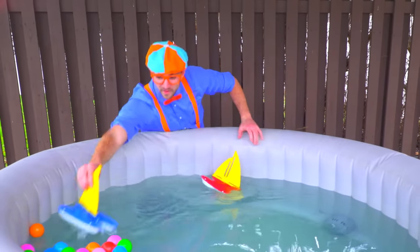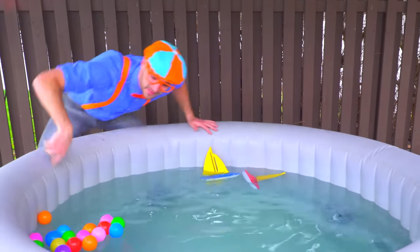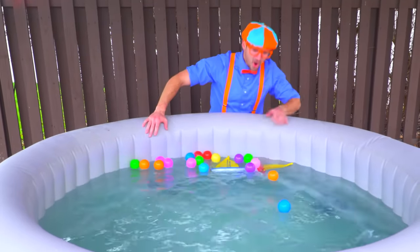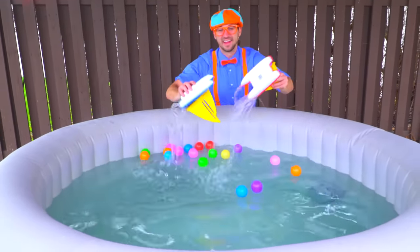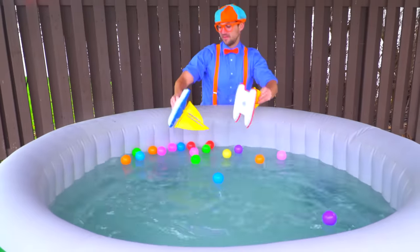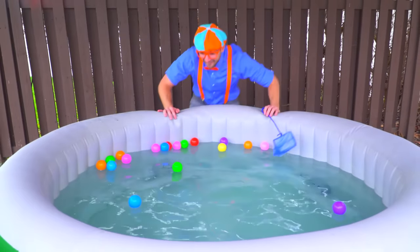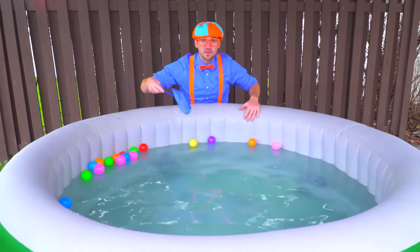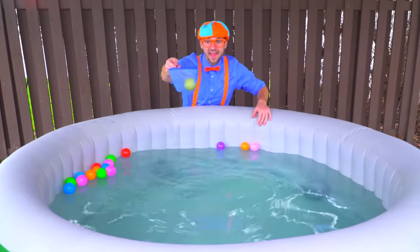Whoa! And look! The boats and all the colorful balls! Whoa! Oh no! The boats are sinking! Okay, I'll help them out. Alright. Okay. Oh, look! All right, I got a net. I think we should get all these balls out of the hot tub. Ready? Oh, yeah, I got one!